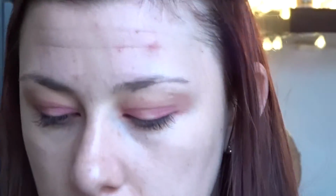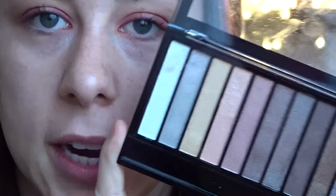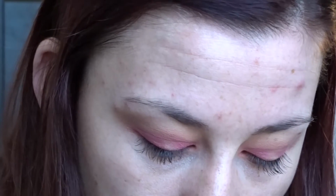Looks a bit odd. So I'm just going to take this palette that I got from the Makeup Revolution calendar, and this colour here, and maybe a little bit of this, but mainly this one. It's like a real peachy colour. And a flat brush. What are we going to use? Ah, I know, we'll use one from what we got in the box. It's a really tiny little brush. So I'm just going to put some of that peachy colour on the brush.